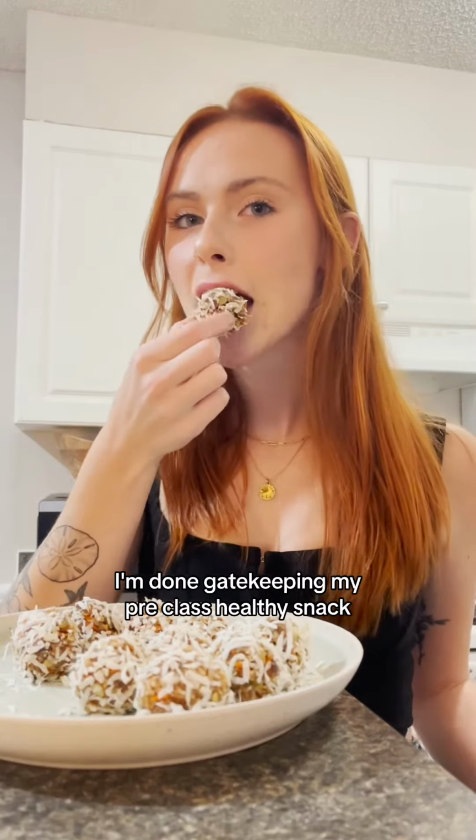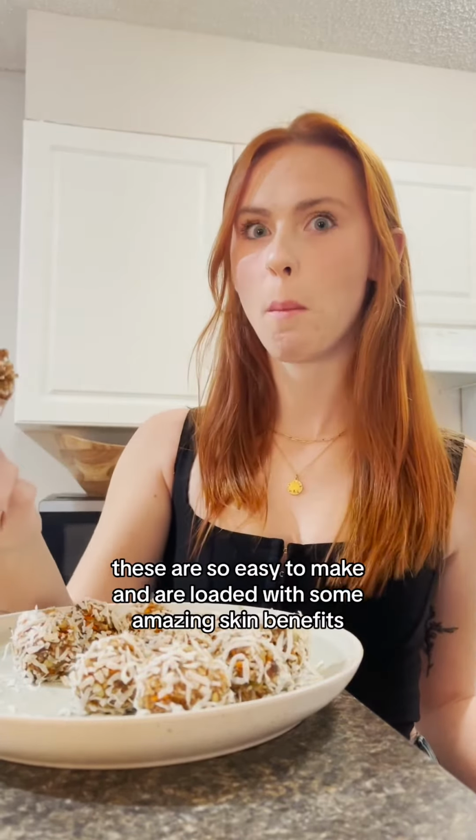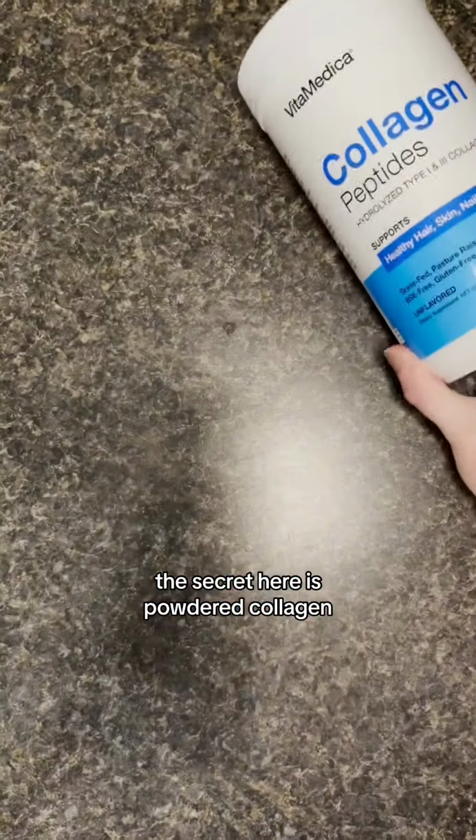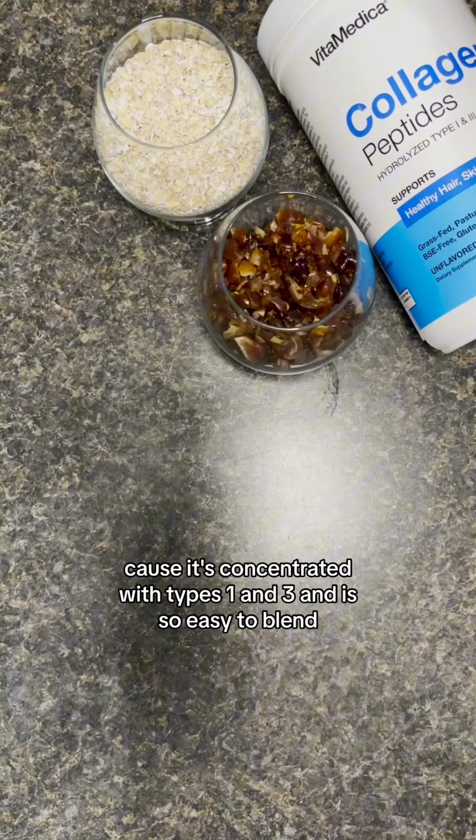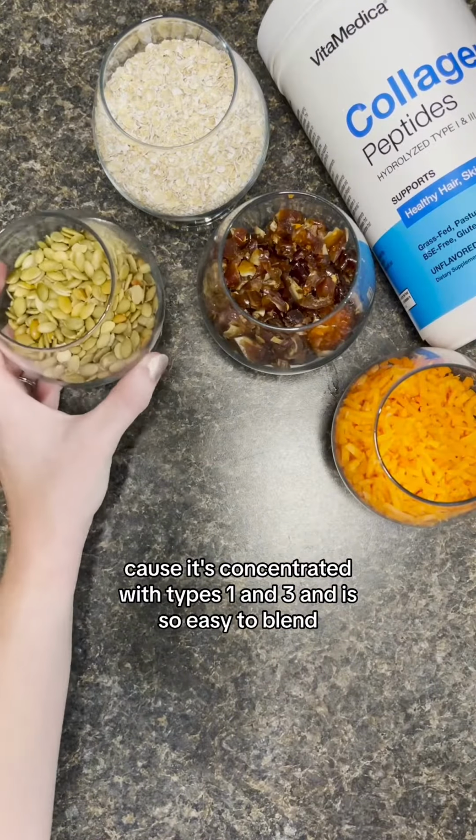I'm done gatekeeping my pre-class healthy snack. These are so easy to make and are loaded with some amazing skin benefits. The secret here is powdered collagen. It's so good for your skin and hair. I use VitaMedica's because it's concentrated with types 1 and 3 and is so easy to blend.